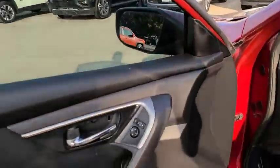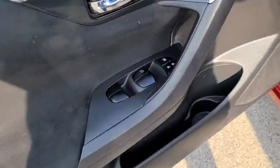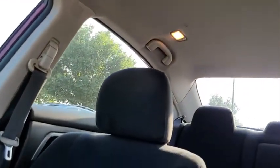security system, electronic stability control, trip computer, panic alarm, brake assist, overhead console, remote keyless entry, tachometer, driver vanity mirror, front reading lamps. Wouldn't you look great in this vehicle?